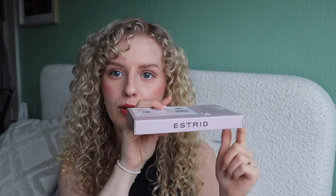Next we have my razors of choice, which are Estrid. I have the reusable handle, and then I get the refills in the post. These are so small, and honestly I can't think of a better alternative for portable razors. They literally come like this and I can just take those. They've got cute smiley faces on them now actually.